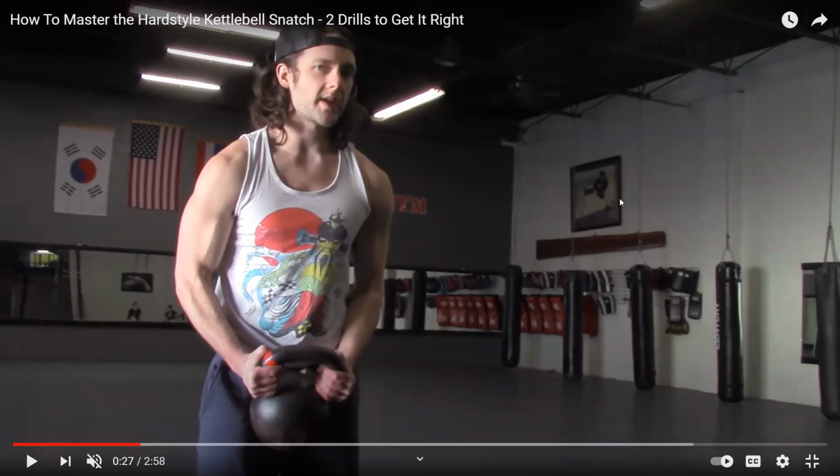So the kettlebell wants to go out, and now you need to redirect it up. You need to tame this wild and crazy chunk of cast iron, and you've got to get it to go up, even though you started projecting it out, because it's a hinge. It is a hinge. The snatch needs to stay as a hinge. We'll get into that as we move along.